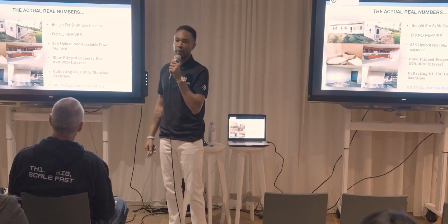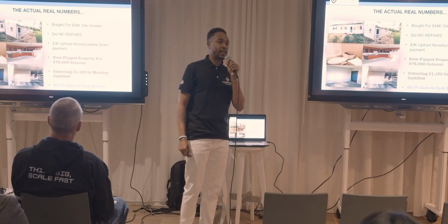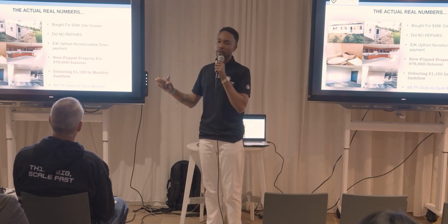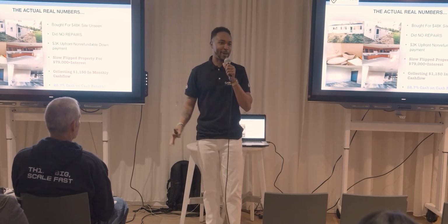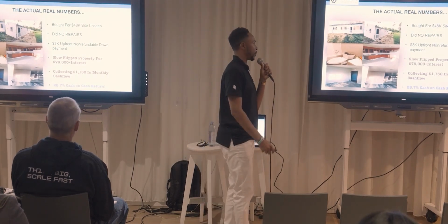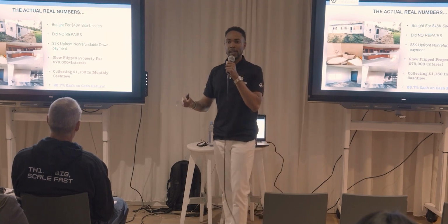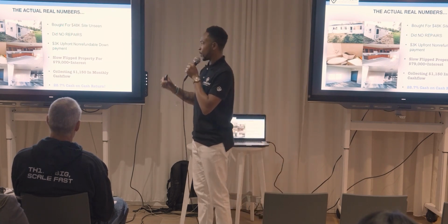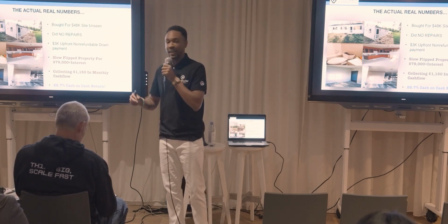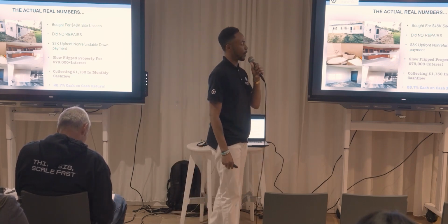My student bought this property for $48,000 sight unseen. All of our properties are bought sight unseen. I know that may be unheard of, but we buy all of our properties sight unseen. He did no repairs. He received a $3,000 upfront non-refundable down payment and slow flipped, or owner financed, it out to an owner occupant for $79,000. There's always going to be interest involved over the course of 30 years. He's collecting $1,150 a month off a $48,000 investment.